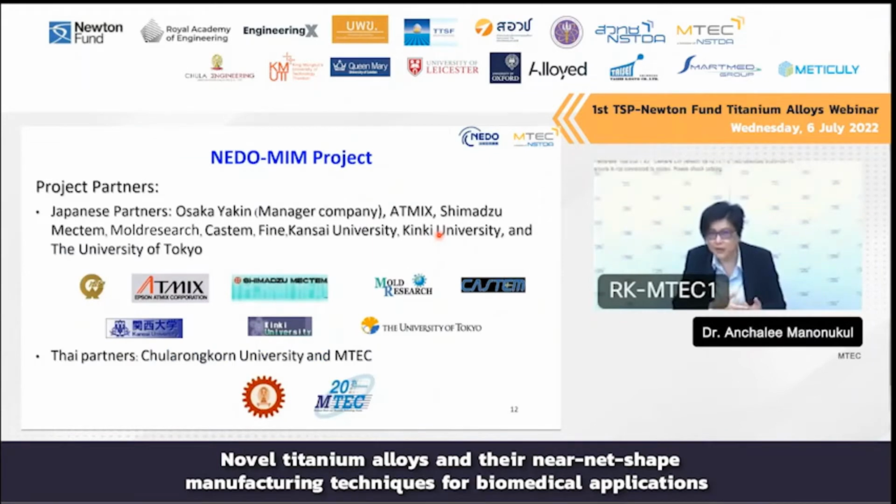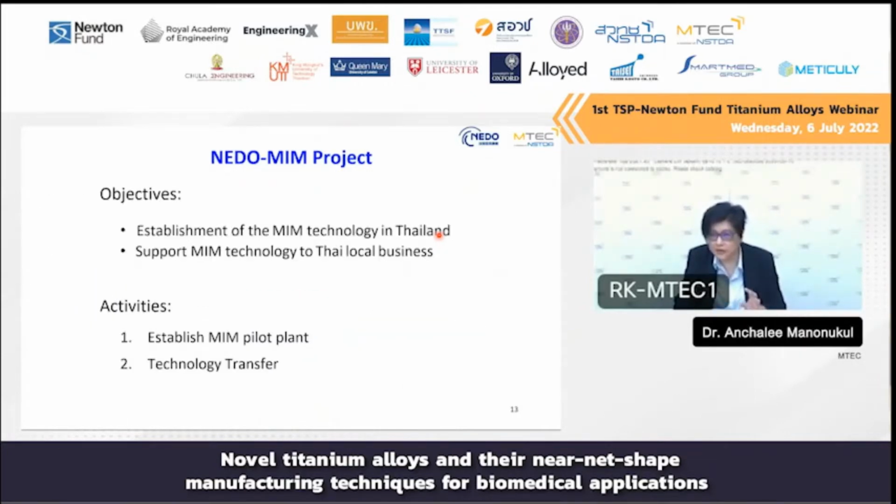And we have industrial partners and university partners from Japan. We have Osaka Yakin and Mix. These companies are members of the Japanese Metal Injection Molding Association. And we have universities like Kinki University, Kansai University, and University of Tokyo. In Thailand, we have Chulalongkorn University as our partner at the beginning. So the objective is to set up metal injection molding technology in Thailand and to support the MIM industry in Thailand.